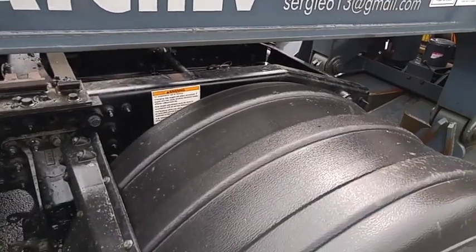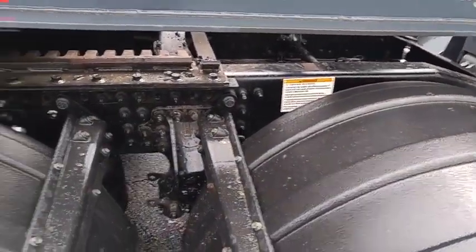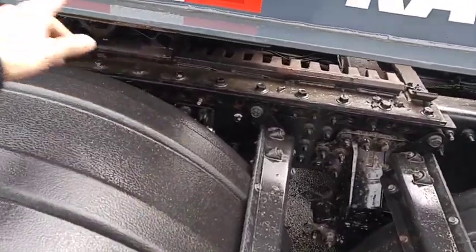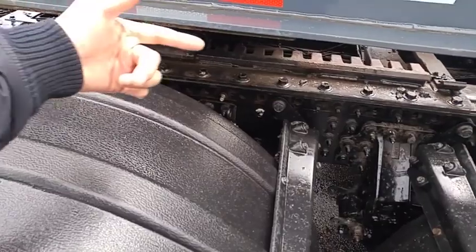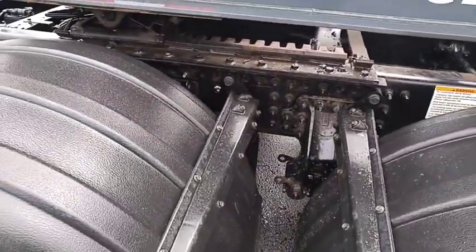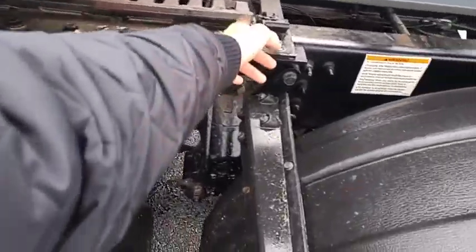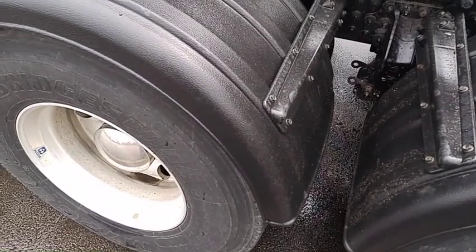You have to drop the trailer and let it rest on the ground, and then you can unlock that button over there and you can slide the truck this way or that way, right? So the trailer stays in place, it's just you sliding your 5th wheel. So when it's in here, it'll be straight in the middle between the axles, which is perfect.